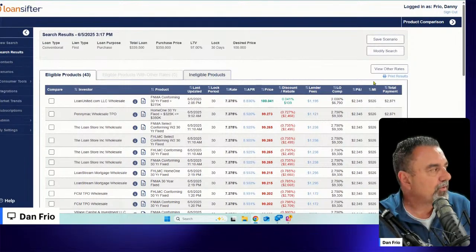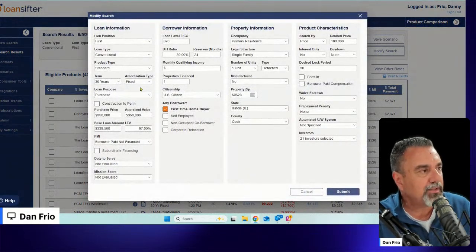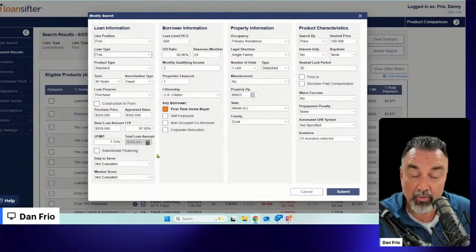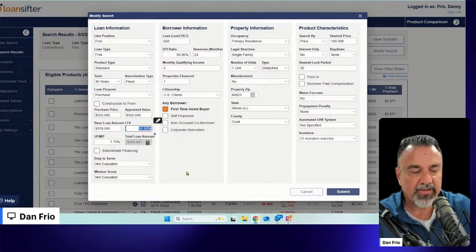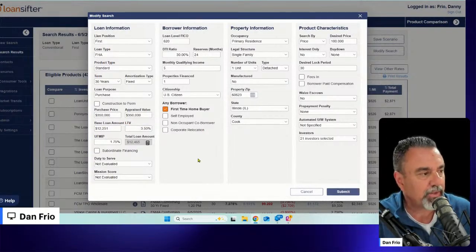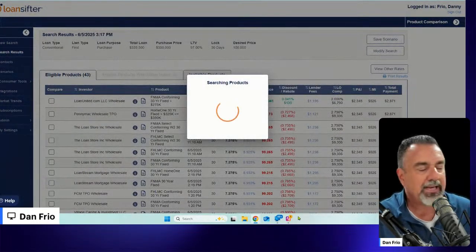Well, let's go over here and modify the search. Just for purposes, let's look at what the FHA loan would look like for this borrower. On an FHA loan, you need to put down a minimum payment of 3.5%, not 3% as conventional loans require. So let's change this to 3.5% to fit that criteria and make sure we don't get any errors. And I'm just going to keep everything else the same. So we hit the submit button, and here's what you're going to see.